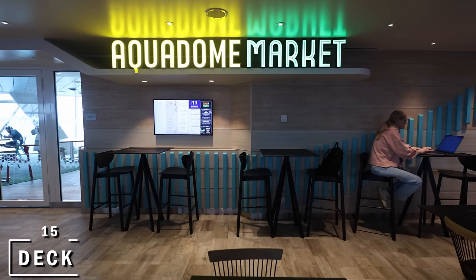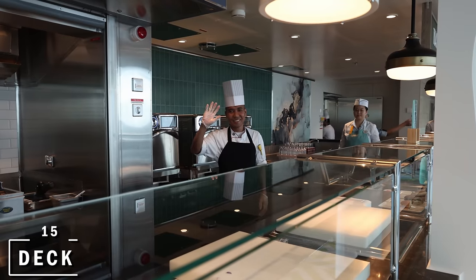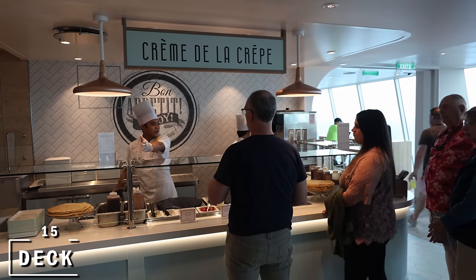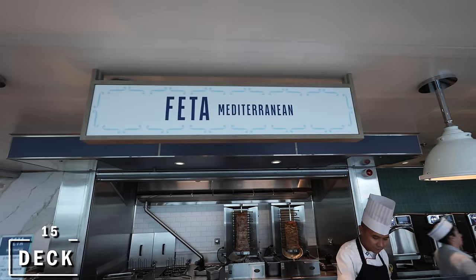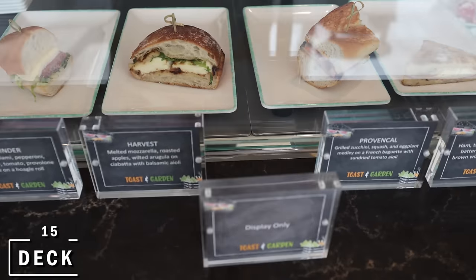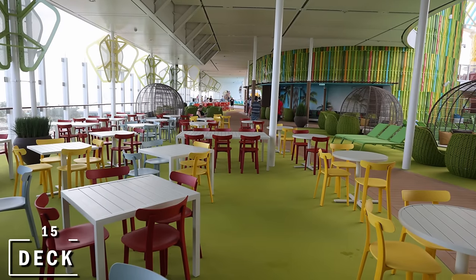Aquadome Market is one of my favorite new venues on the ship. This is a food court or food hall, and there's five different grab and go venues here. There is a creperie, Ginger, which is Asian, Max, which is mac and cheese, self-explanatory, Feta is Mediterranean, and Toast and Garden is sandwiches and salads. And there's plenty of dining seating inside and outside for Aquadome Market.